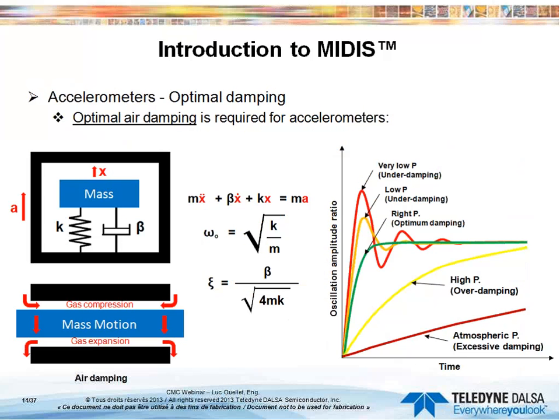For accelerometer, you want the opposite. For accelerometer, you want to have an optimum air damping. So here's the schematic of this damped mass, K being the spring constant of the anchors and the arms suspending the mass, and beta being the damping mechanism from the gas. So the natural frequency is proportional to the square root of the constant of the arms divided by the suspended mass. And the amplitude coefficient is also related to mass. So depending on the design, you have a different mass, and depending on the mass, you have an optimum damping, which is the green curve here.